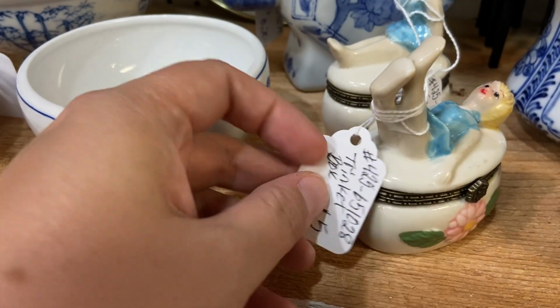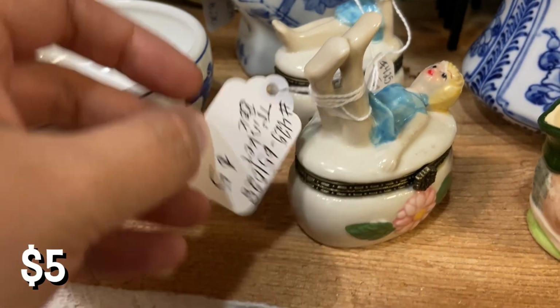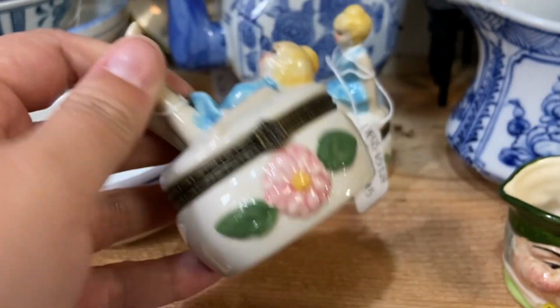These little girly trinket boxes were so cute, and at only $5 each, I feel like I should have probably picked those up.